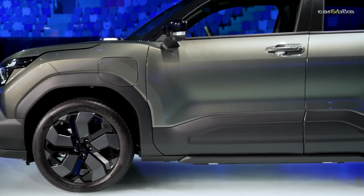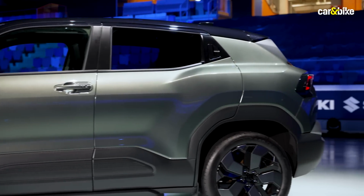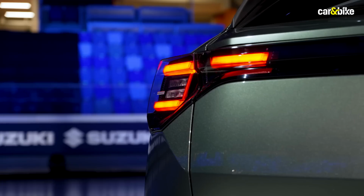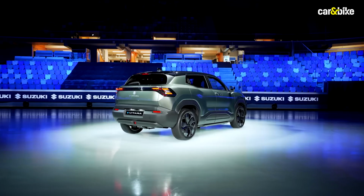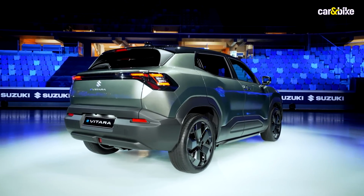There's a lot of heavy plastic cladding as well, once again to add to that macho quotient of this being an SUV. And at the back you will notice that the taillights are linked with the tri-LED elements. And overall, this is a pretty clean design that stays true to what we saw with the concept.